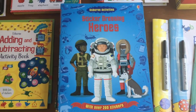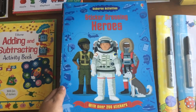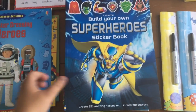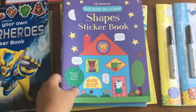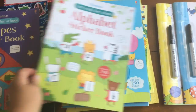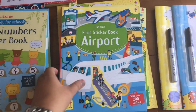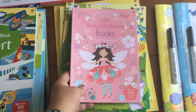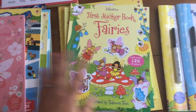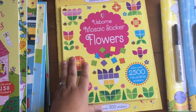Talking about variety, Usborne has hundreds of sticker books. I'm just going to show you briefly what we have here. These are sticker dressing heroes, build your own superhero book. This is a line that I really like for introduction in preschool. Shapes, alphabet, colors, numbers, and then a first airport sticker book. That's a fun one. We have older sticker dolly dressing fairies book, or maybe if you have a younger one, a first sticker book. Princesses. This is a great one.